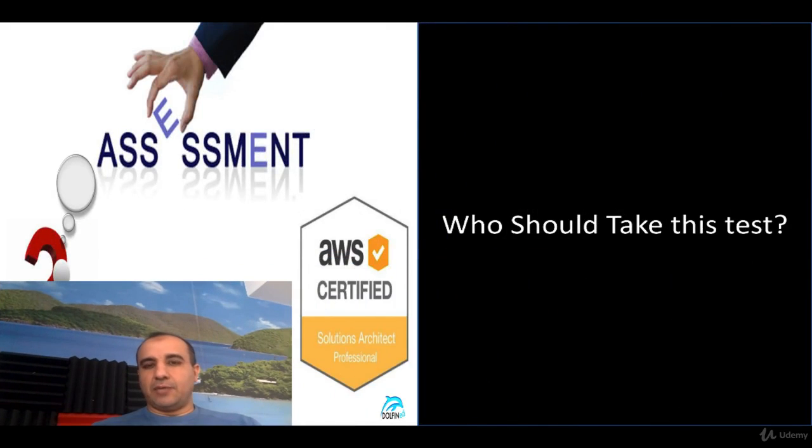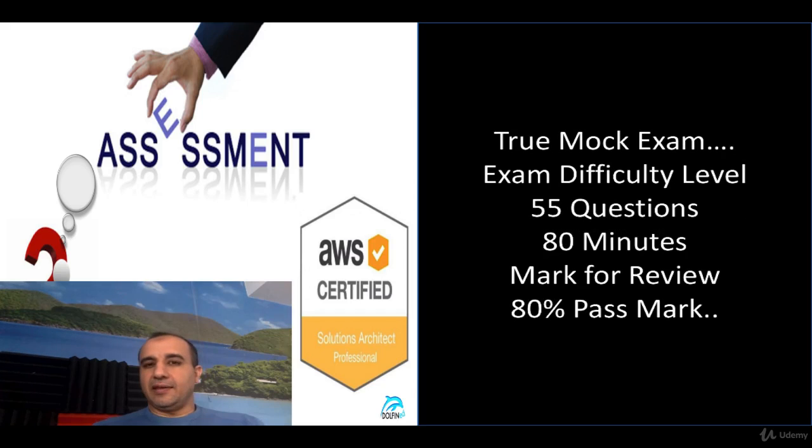This test is for anyone who has prepared for the exam and believes they are now ready to take the first try, the actual exam try. The test is a single true mock exam at the exam difficulty level. It has 55 questions in 80 minutes, and you have the ability to mark questions for review, just like the real exam. The pass mark is 80%.